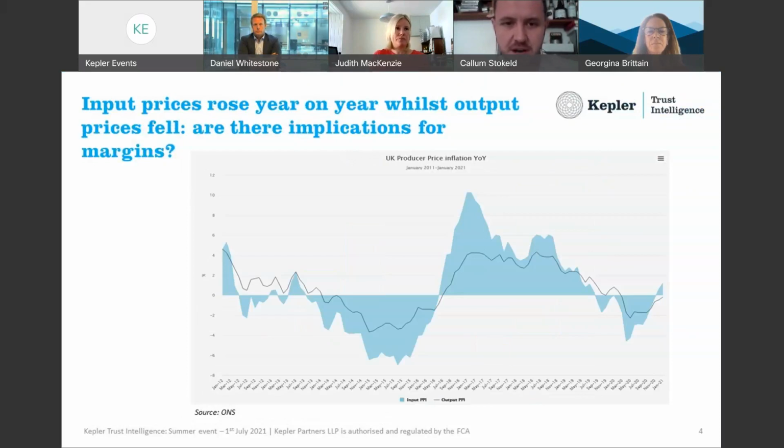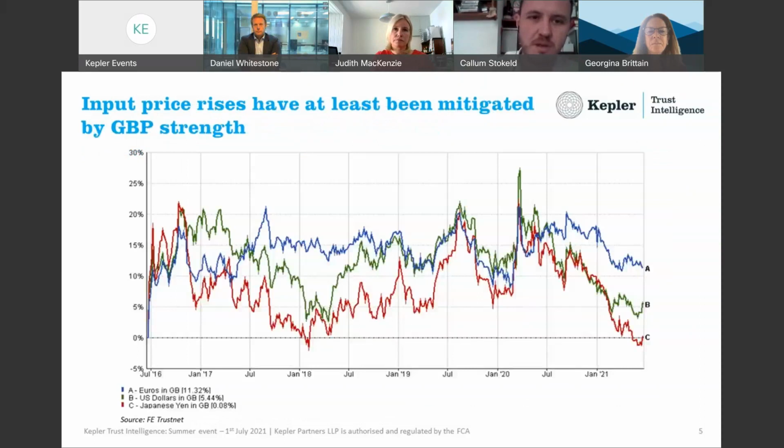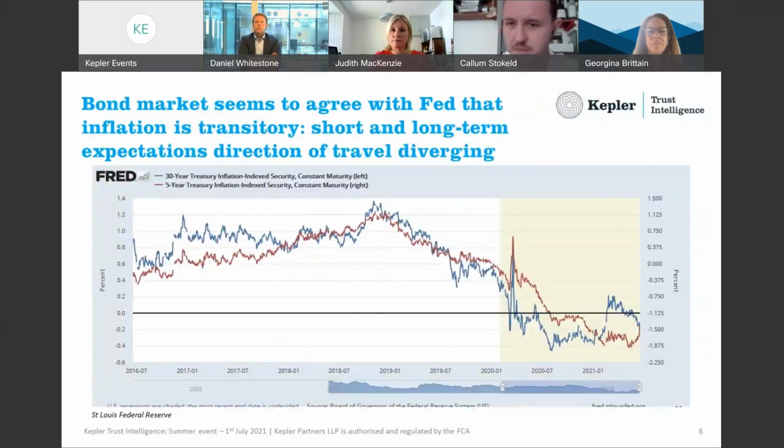So possibly we're seeing a little bit of pressure here. We can see that producer prices are higher and yet consumer prices are lower year on year. So at the market level, that potentially has implications for margins. But sterling's been strong because people are coming back to the UK. We've seen it in sentiment surveys too from the likes of BAML. International flows are coming back. Now, the bond market in the US, which is a global proxy, is suggesting that they think the Fed is right, that inflation is transitory, when you can see the divergence here between 5 and 30-year TIPS.